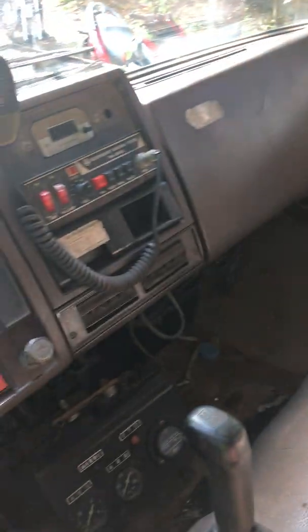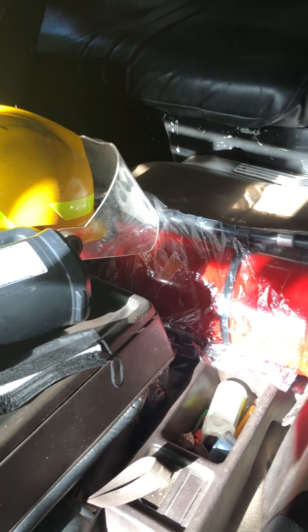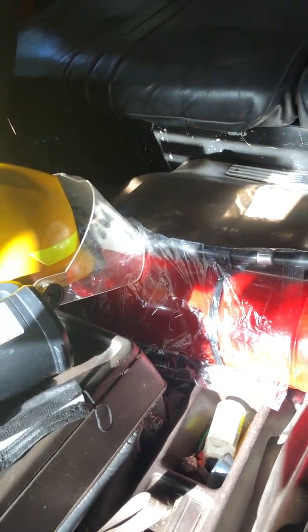Whose equipment is this here? I'm huge in this thing. We have the helmets and another small fire extinguisher. Can I ask you something, bro? If the fire extinguishers run out, do you refill them? That is checked every month.